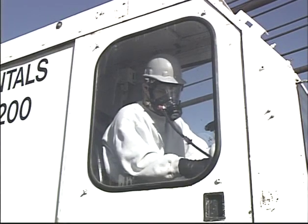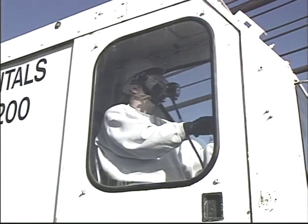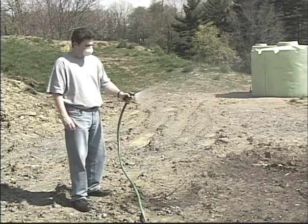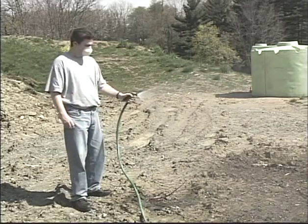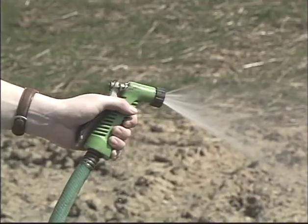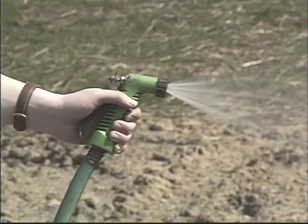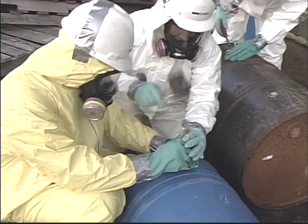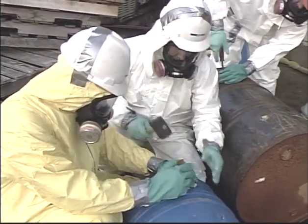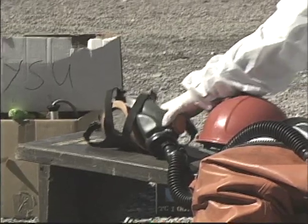Engineering controls, like pressurized cabs, can also often be used to keep employees isolated from airborne contaminants. Environmental controls can reduce airborne contaminants as well. For instance, spraying water on dry, dusty surfaces will limit the amount of particles that float through the air. But even with defenses like these in place, you and your coworkers may need respirators in order to work safely.